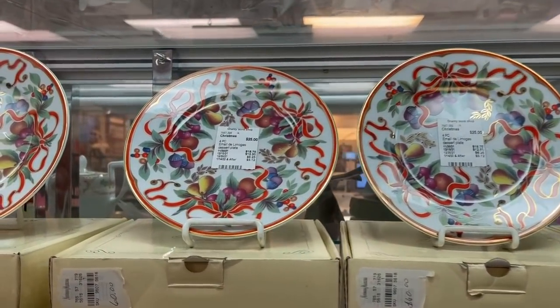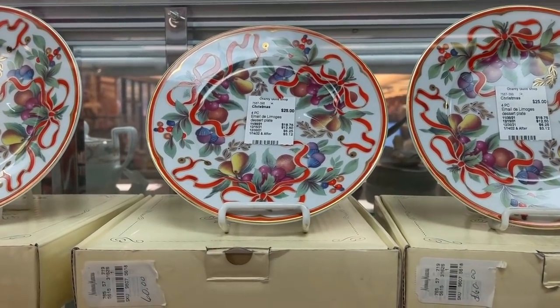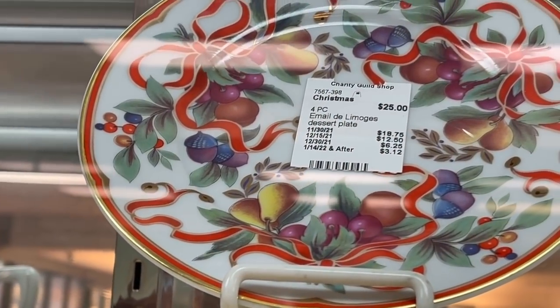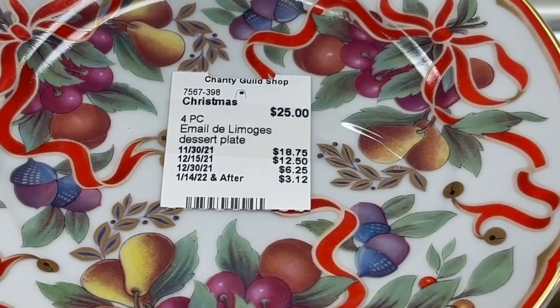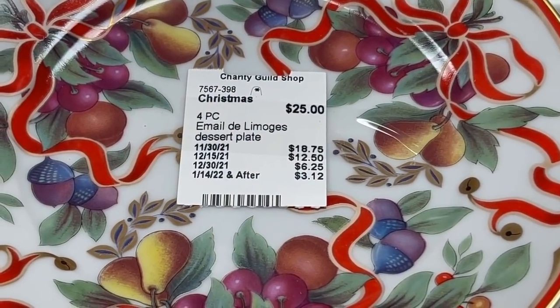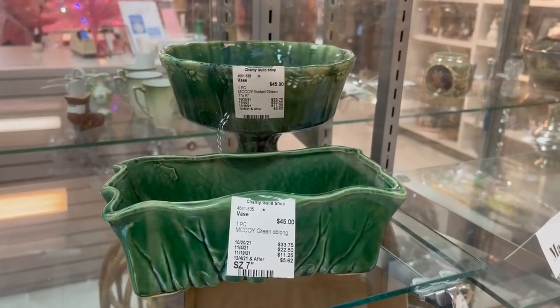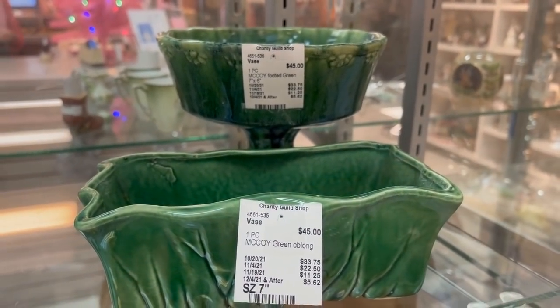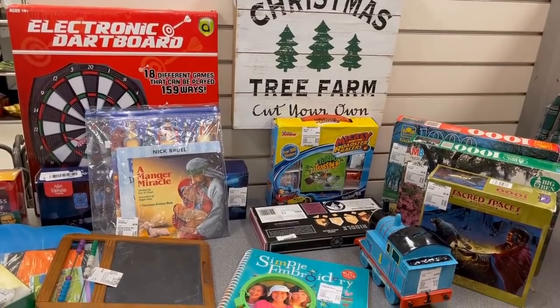And speaking of plates, these are brand new in a box. It's a set of 4 Limoges, and these are from Neiman Marcus. They were $60 was the last price from Neiman's. These are $25. And this is the Real McCoy in a very festive green color. You could put something interesting in that and gift it.